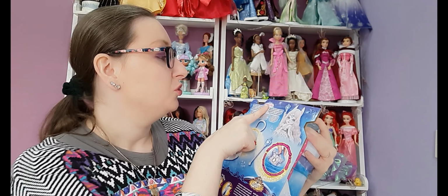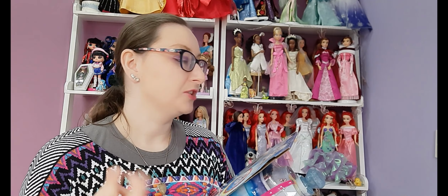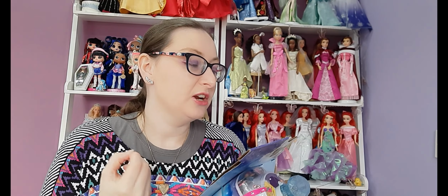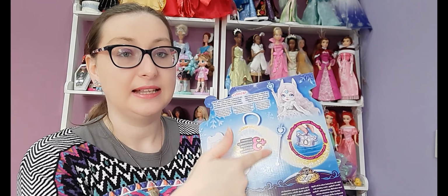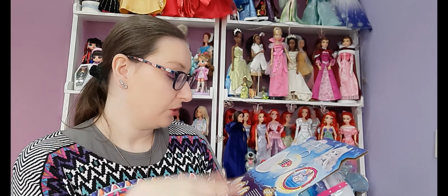So she's called Wynter. Wynter's warm heart and smile can melt even the frostiest of folk. She brings cheer and will brighten even the gloomiest of days. So discover to dissolve to reveal. And then there's 3 fashion accessories. Looks like there's a staff, a headband, and a cloak. So that's really, really cool.